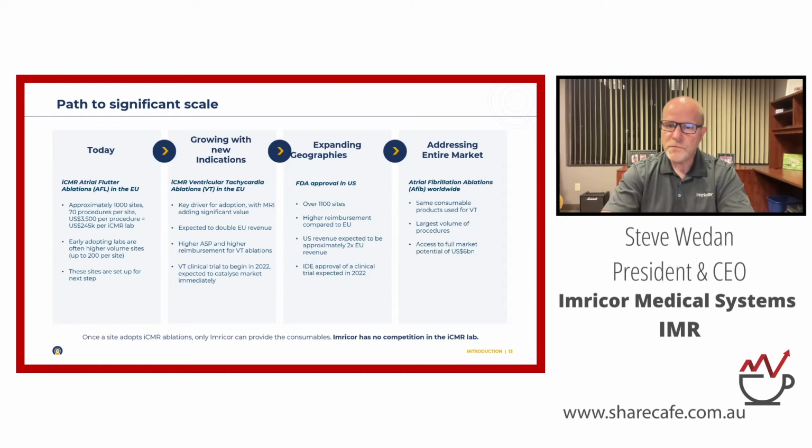Same time, we'll move towards addressing the entire market, and that will be to fulfill all of the indications that we could address with atrial fibrillation ablations. It's the same consumable product set that's used for VT. It is the largest volume of procedures, and that will then provide us access to the full market potential of the $6 billion worldwide market.